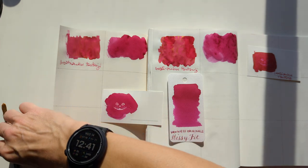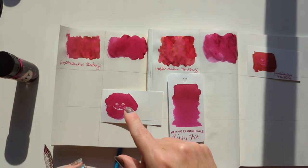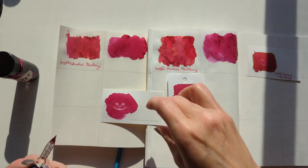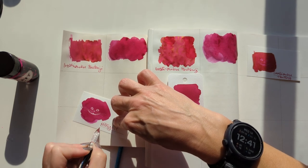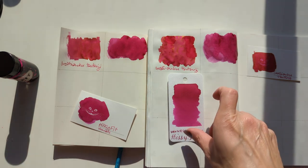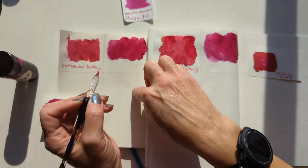Okay, now we're going to cap this. I don't know about you, but when I watch videos with people with open ink containers, I have to stare at that ink container or it's going to fall. And so I've convinced myself that I need to chill out and it's not going to fall over if I look away.